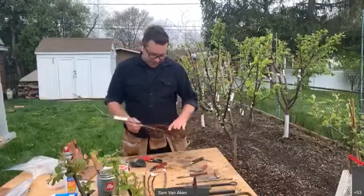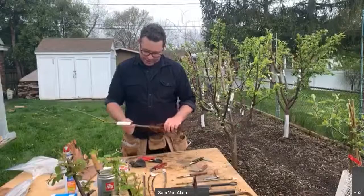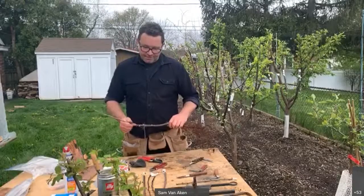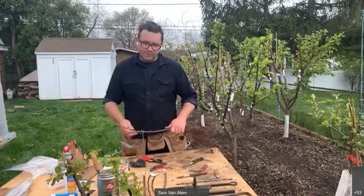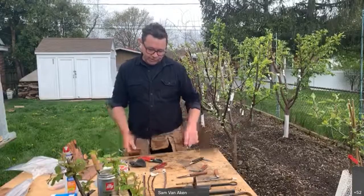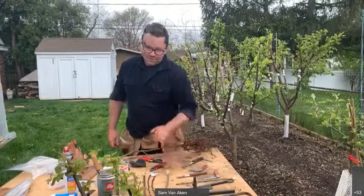Some of the best sources I know for rootstock, at least if you're going to buy on a smaller scale, are Raintree Nurseries, which is out in Washington. And they'll sell all of the stone fruit and some apples. Fedco Trees in Maine, they sell apple rootstock as well as scion wood for grafting. So you can order the parts and put it together.